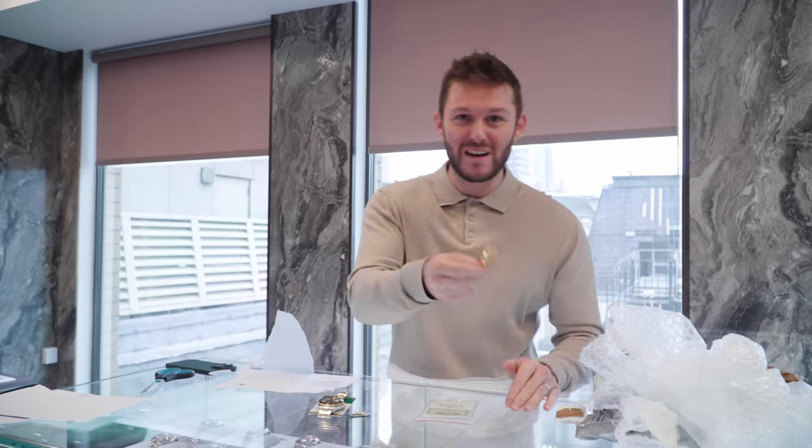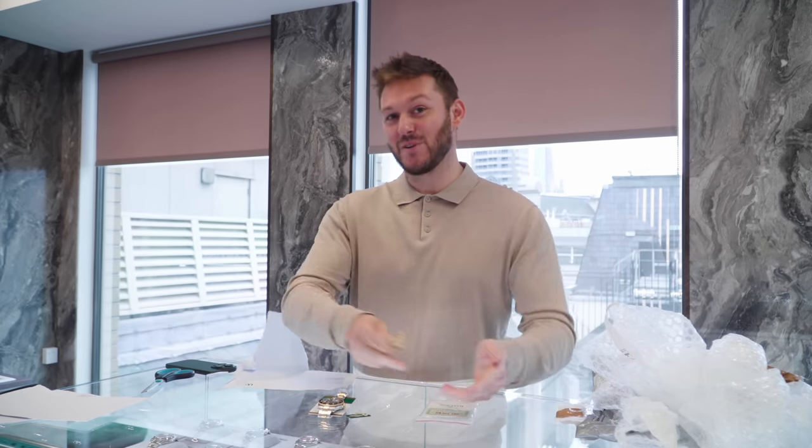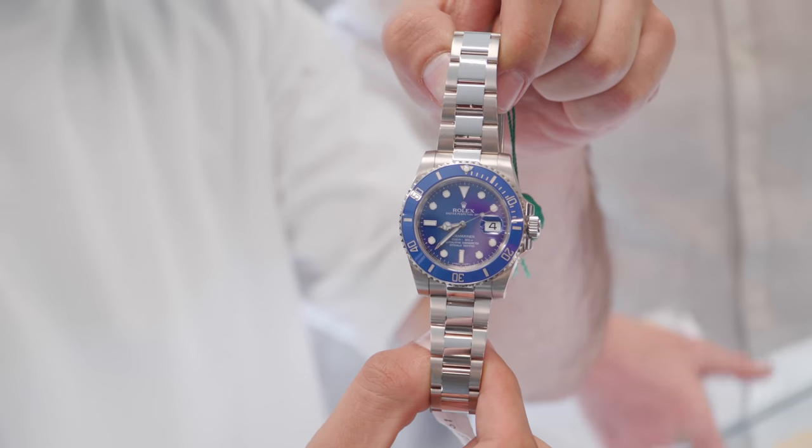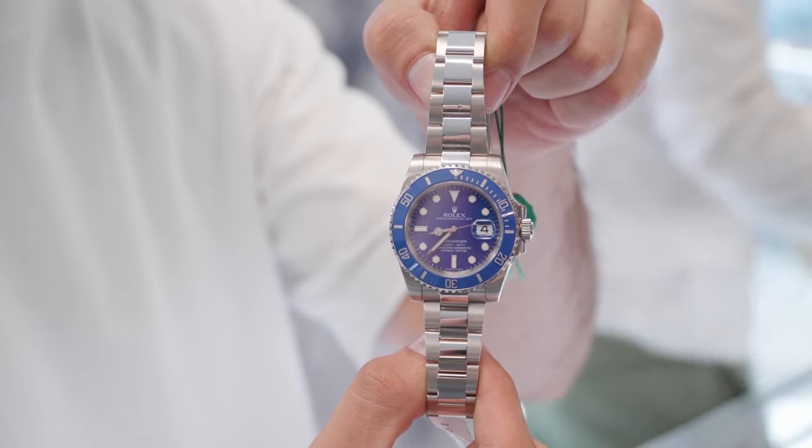So if you do want another one, message us, send us a deposit, we'll find you another one in a few days time, because this one's gone. We've got a nice piece here, special one. We always see the yellow, but it's very rarely that you see the white gold. Funny enough, they call this the Smurf, but they don't have a name for the yellow one. Very lovely piece. Comes with box and papers.